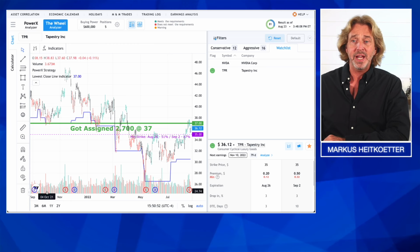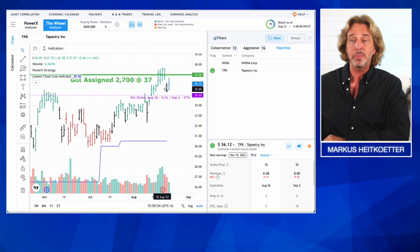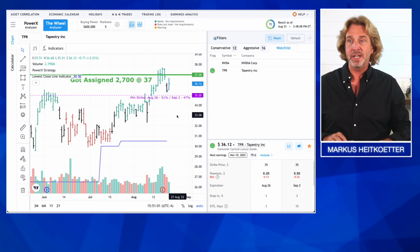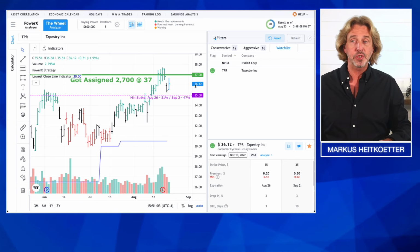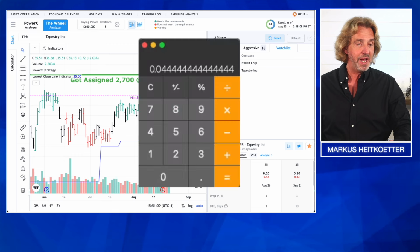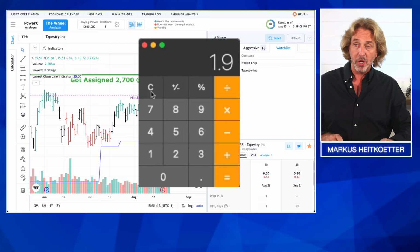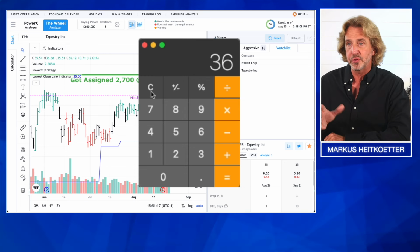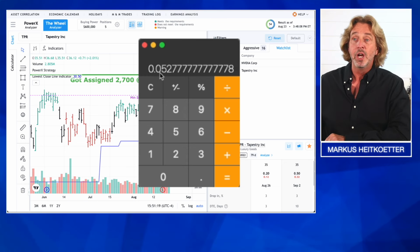So is it actually possible for TPR in the next 4 days to move above 38? Let's take a look at this. Right now we are trading at 36.12. So the move that we would have to make is around $1.90. Let's bring up a handy dandy calculator and calculate a move of $1.90 divided by the current share price of around 36.10, 36.12, which would mean a 5.2% move.